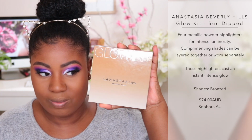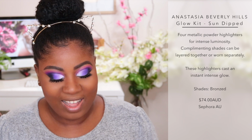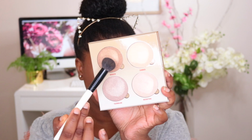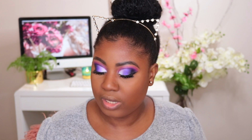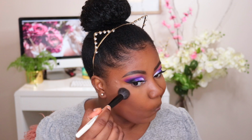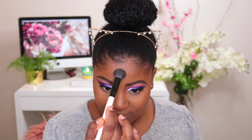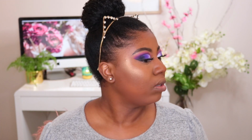Next we have the Anastasia Glow Kit in the shade Sun Dipped. Is it Sun? Yeah, Sun Dipped. This is very new to me. I've used it a couple of times and I'm obsessed. This is my recent obsession, guys. Favorite highlighter brush, which is an Anastasia Beverly 15. Buff that into the skin. Oh, so pretty. And see how it completely disappears?